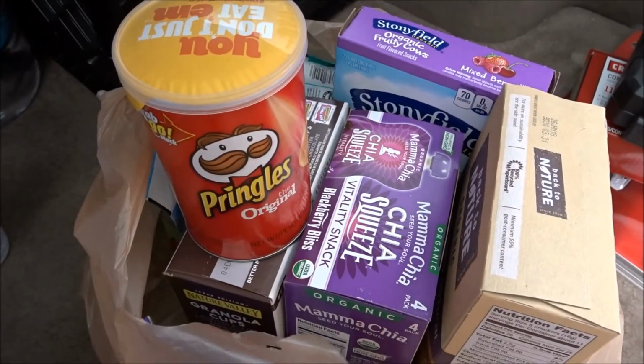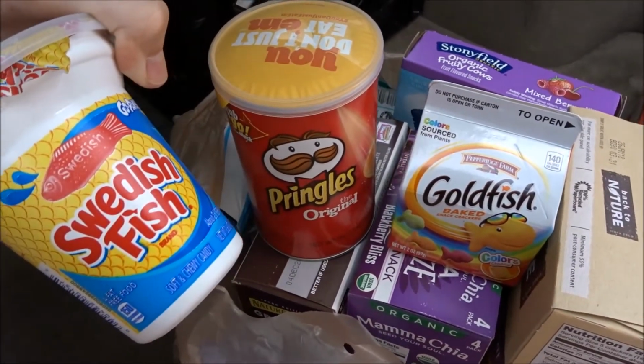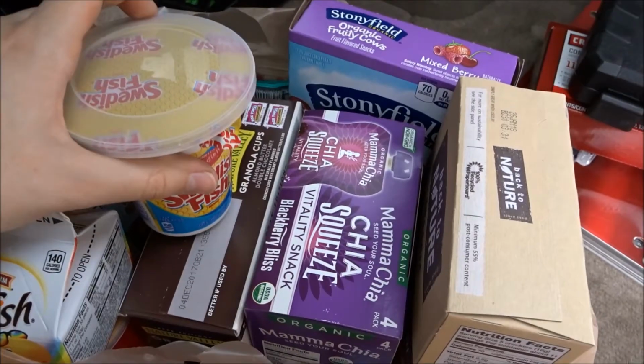I also got some Pringles and some goldfish and Swedish fish because, you know, you gotta have some junk food while you're on a road trip. And you can't have a road trip without candy. So, yeah, there we go. That's pretty much all of my road trip essentials and things that I'll be taking with me.